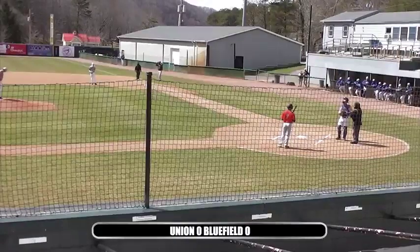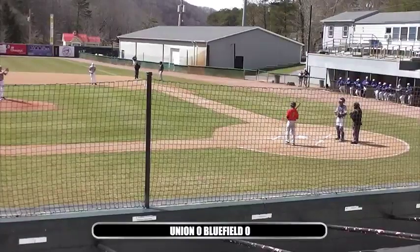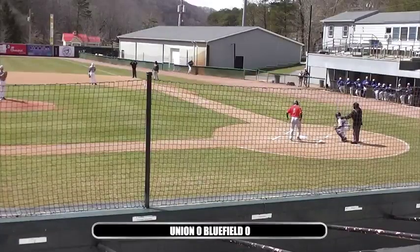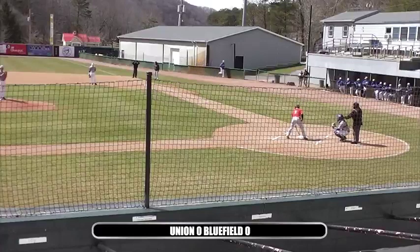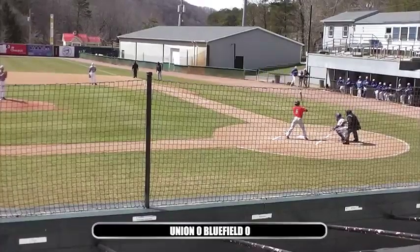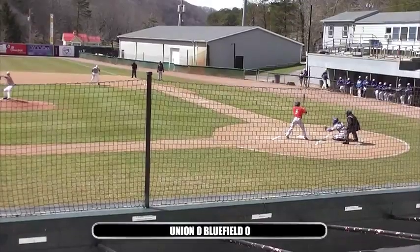Yesterday, the Rams were pounded 21-9 in Game 1 in just 7 innings after that game was called early. Bluefield came back and won the second game of the doubleheader 4-3 after a 1-2-3 double play, but now they're looking for a series win against a talented Union College Bulldogs team.